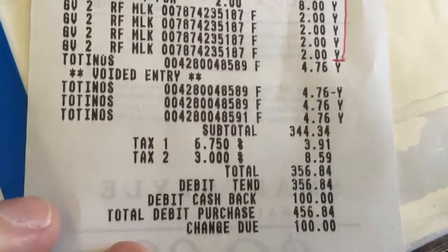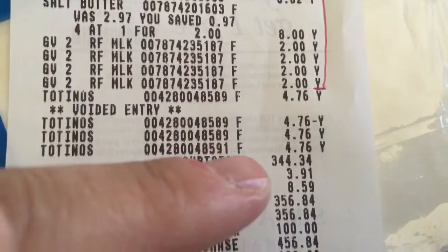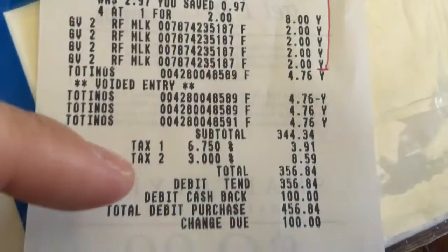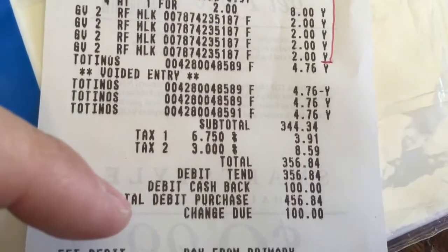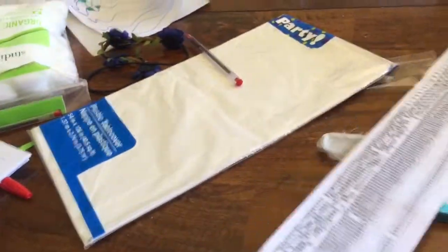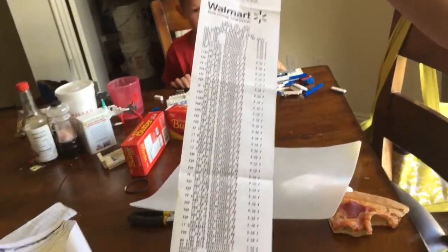And then, of course, there's the rest of my purchases here, I guess. Not purchases, but my total was here. Of course, tax. You have to do tax. And I got $100 back so I can pay for my hair tomorrow. Anyway, Amberly wants to show you how long our receipt is. Here it is.